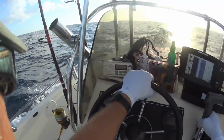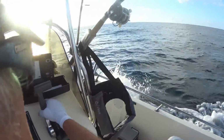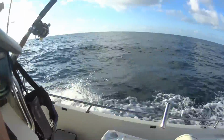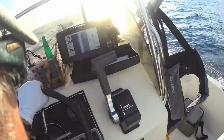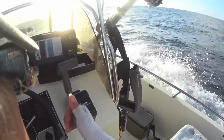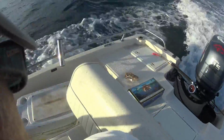Not too bad. I thought it was going to be rougher than this right now. It was a rough ride out, but should be okay going back in because I'll be going with the waves. All right, I'm about ready to deploy the old Minn Kota up there. Put the old spot lock on. And I'll get back to you when I get things set up. We'll see if we can catch something.